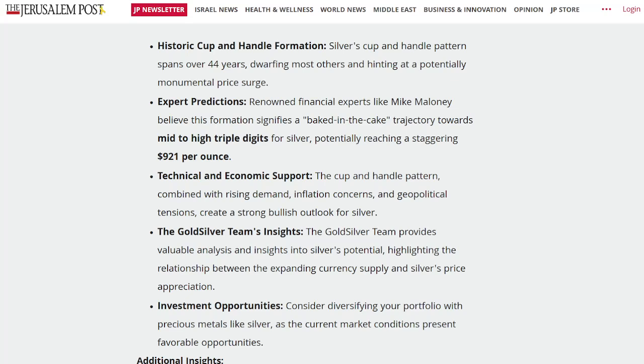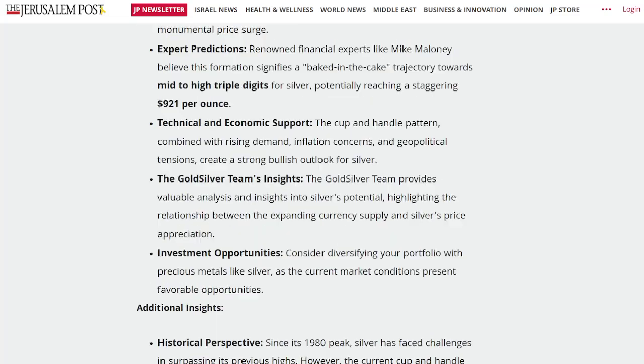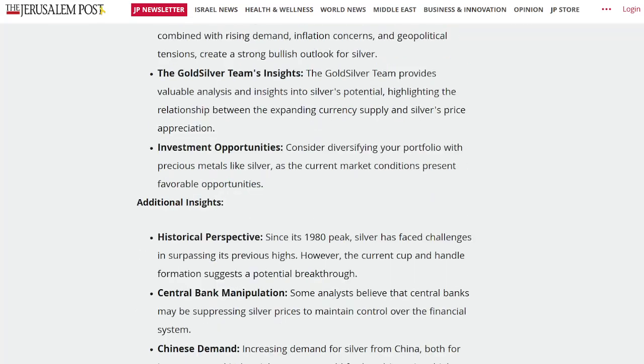Now, the Gold and Silver team, which I think is Mike Maloney's organization, provides valuable analysis and insights into silver's potential, highlighting the relationship between the expanding currency supply and silver's price appreciation. In other words, keep in mind the source. Gold and Silver is a bullion dealer. They want to sell you silver. So keep that in mind. And I think this might be where this is coming from. Maybe it's a paid post. I don't know. But anyways, consider diversifying your portfolio with precious metals like silver, as the current market conditions present favorable opportunities.